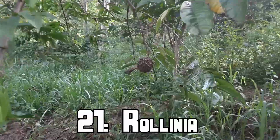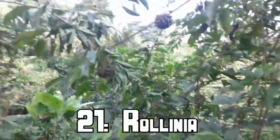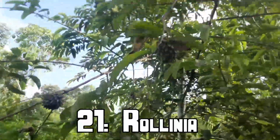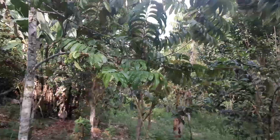Over here we have Rollinia. This is another thing that I haven't tried until I came to Ecuador. And again, these things are amazing. Super creamy.